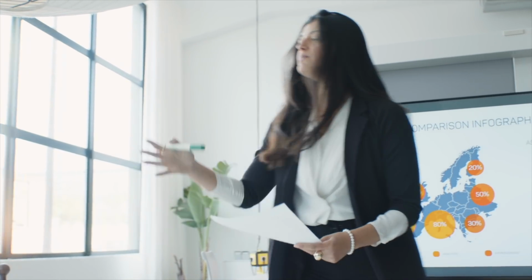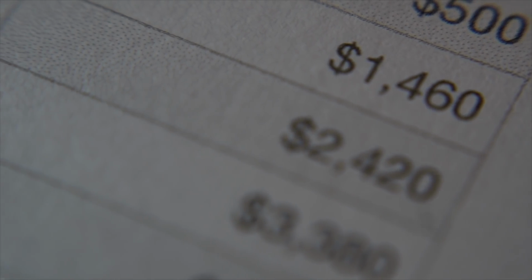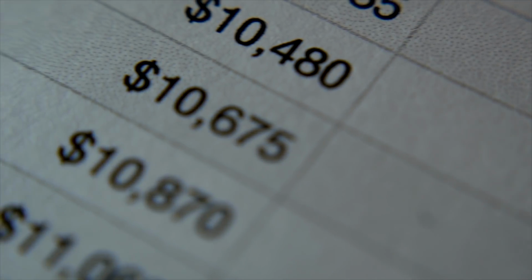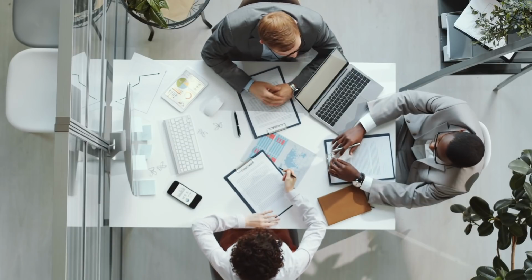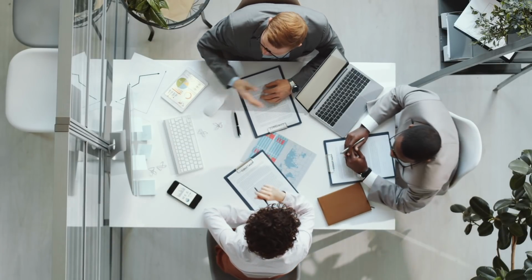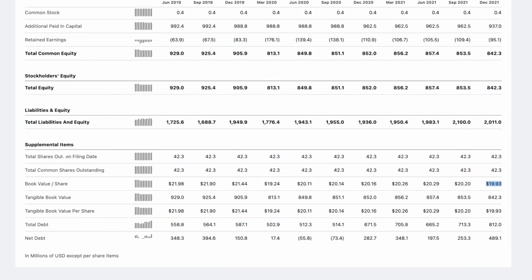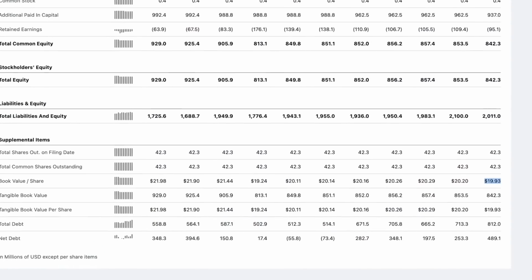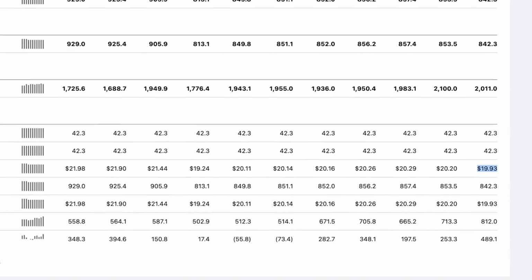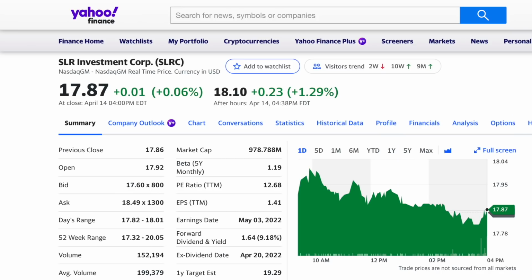When looking at the metrics for this company, one thing to keep in mind is that SLR's senior secured loans are floating rate loans. This means that as the Fed raises interest rates, SLR will receive higher interest payments from their borrowers, thus they stand to benefit from rising interest rates. Furthermore, if we look at the balance sheet, their book value from last quarter is $19.93 per share. Because SLRC is currently trading at $17.87 per share, the company is currently trading at a discount to their book value, in part thanks to the help from that merger with SUNS.